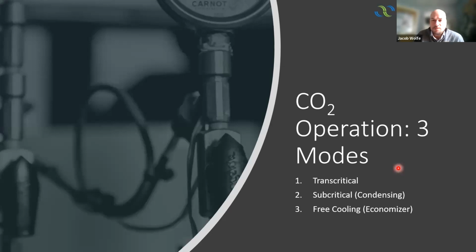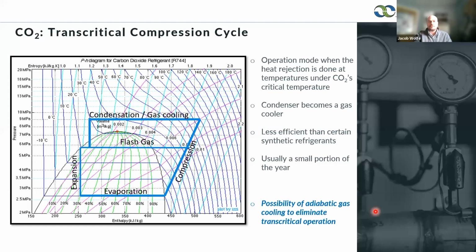Excellent. Thank you, Jason. So with a CO2 system, we have 3 modes of operation. We have a transcritical mode, we have a subcritical mode or condensing mode, and then we have a free cooler or an economizer mode. And with that, the transcritical compression cycle is going to be the least efficient of the 3 operation modes. Essentially, it's going to be roughly above 88 degrees Fahrenheit, where we're above the transcritical line, where we're cooling the gas, and then any flash gas that comes back off, we're actually re-cooling it through the gas cooler and sending the liquid to the evaporator. So at this point, the refrigeration system is running open to be able to meet the load. Please note there's also a possibility to use an adiabatic gas cooler to eliminate a lot of the transcritical operation. It's also important to note that this is a normal operating mode for this system.